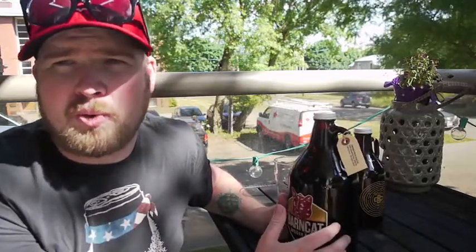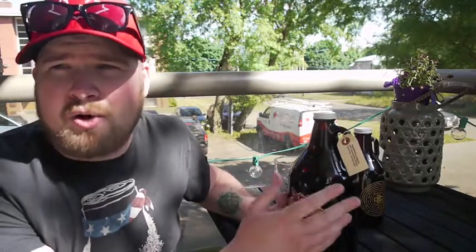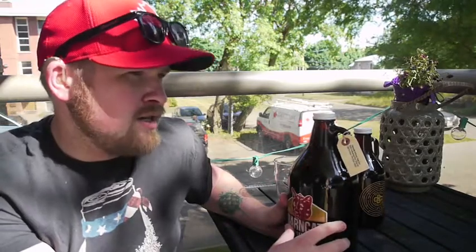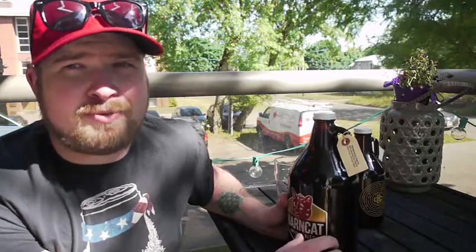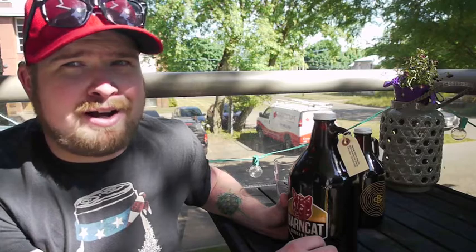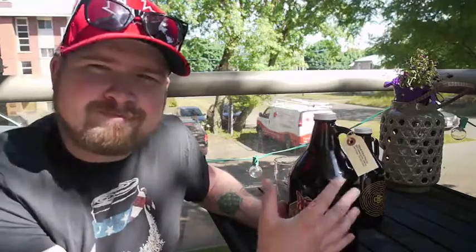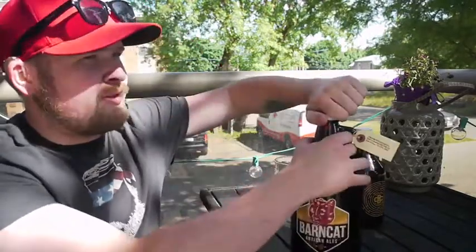I was blown away by their little sample, and I'm already planning on going back next week to refill this little bad boy here. And they have a great coffee milk stout called Bun and Grind. My God. I would have got another growler of it, but I just have to go with the juice. Anyway, let's get into it.